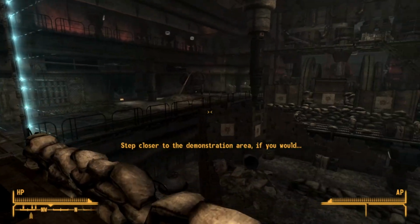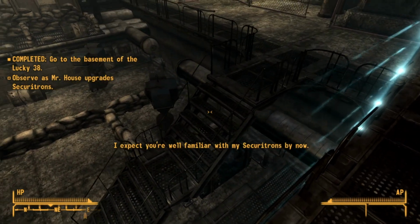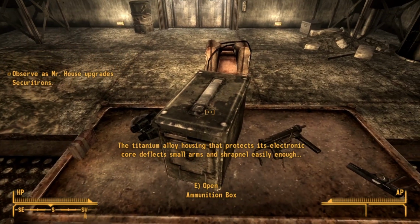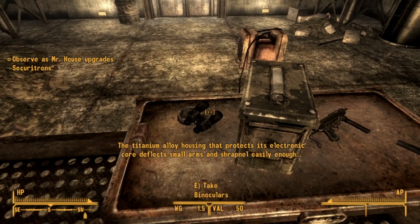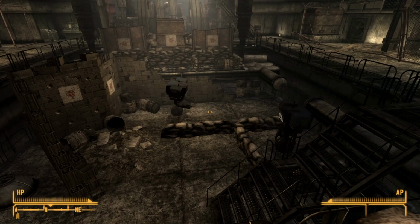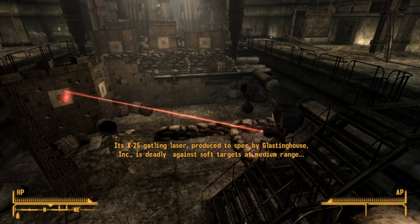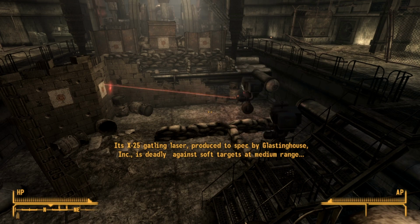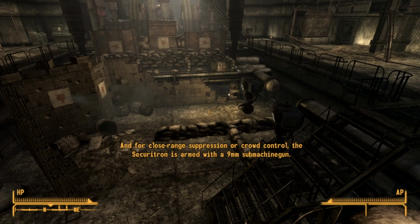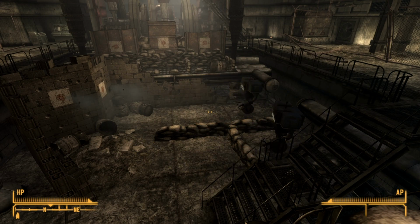Step closer to the demonstration area, if you would. I expect you're well familiar with my Securitrons by now. The titanium alloy housing that protects its electronic core deflects small arms and shrapnel easily enough. Its X-25 Gatling laser, produced to spec by Glastinghouse Inc., is deadly against soft targets at medium range. And for close-range suppression or crowd control, the Securitron is armed with a 9mm submachine gun. All of this you probably already knew.